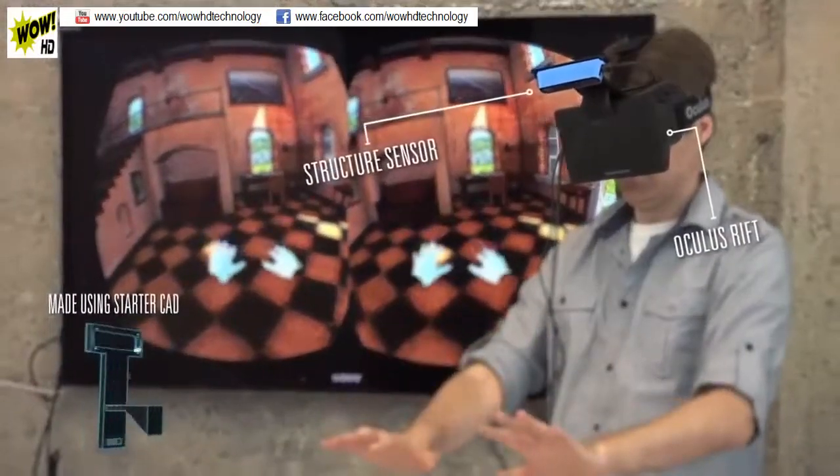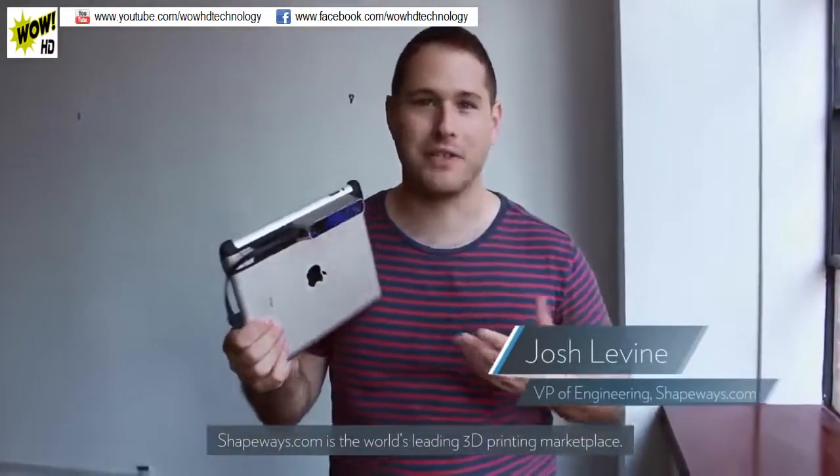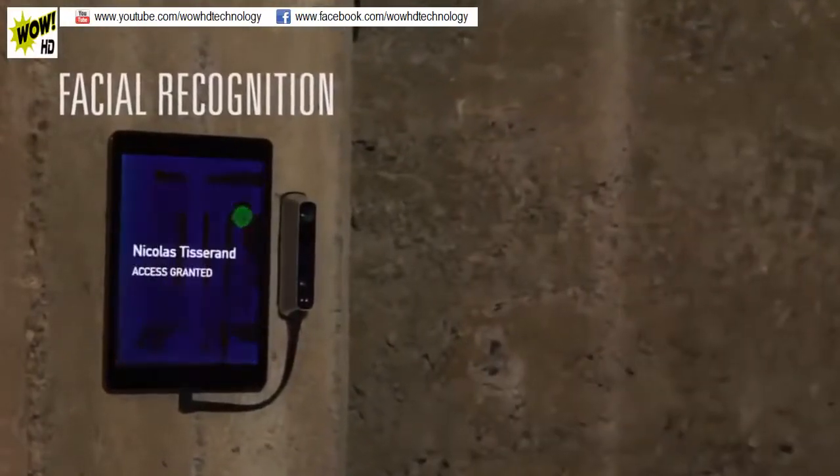New senses are going to make possible new applications. Well, for me, the challenge has been in creating three-dimensional objects. This completely obliterates that challenge. Structure is the sensor we always want.